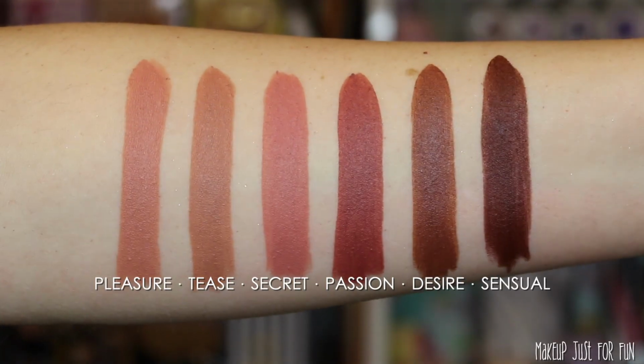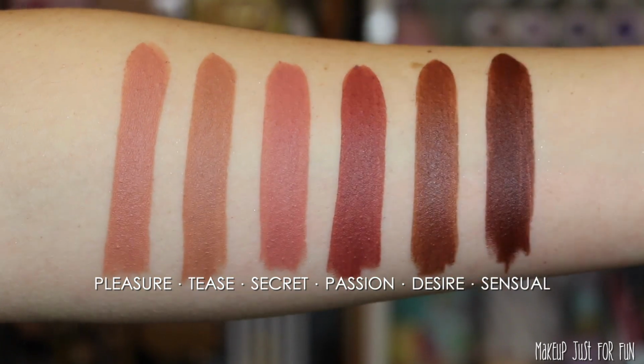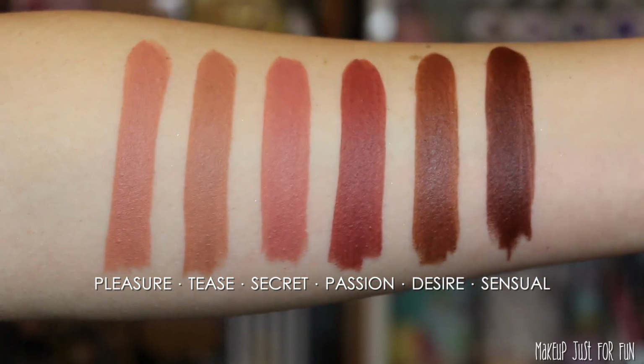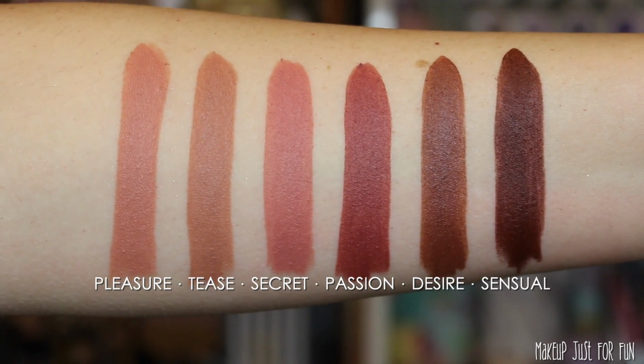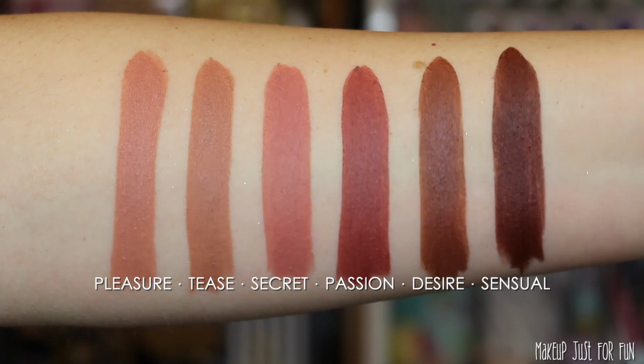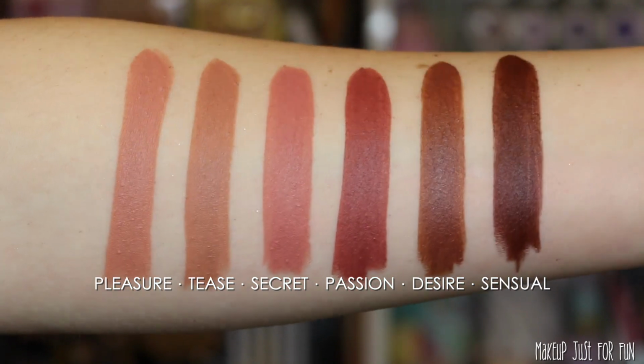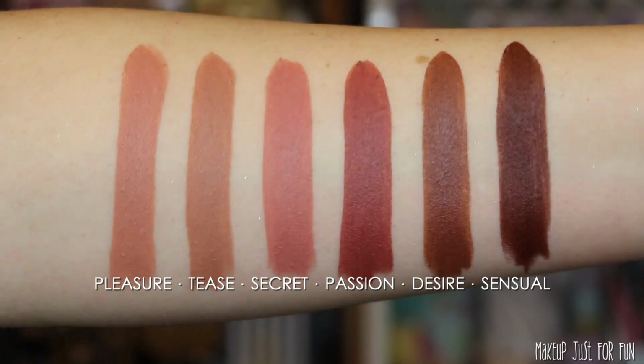Now that you've seen all these shades swatched on my lips, I do want to show you a comprehensive swatch on my arm here. That way you can really see these shades side by side. That's more helpful for me to compare them and see any similarities and differences versus just seeing the individual lip swatches. So hopefully this is helpful to you as well.